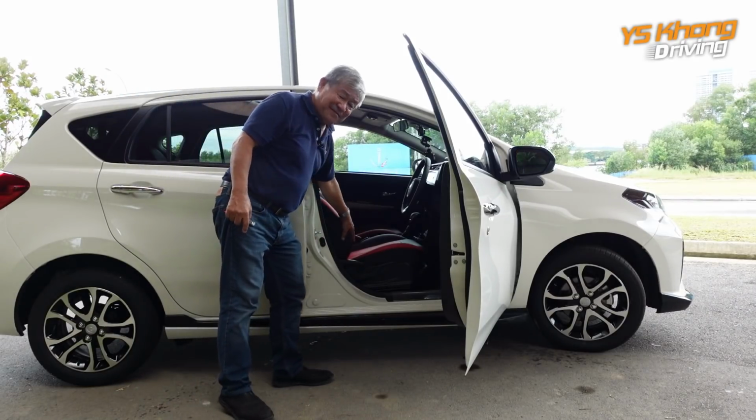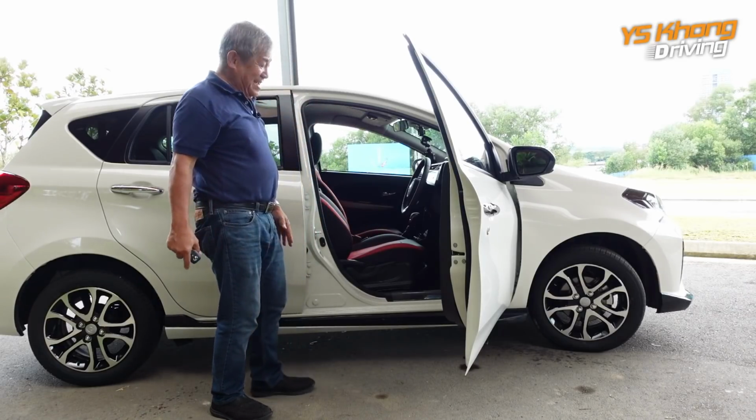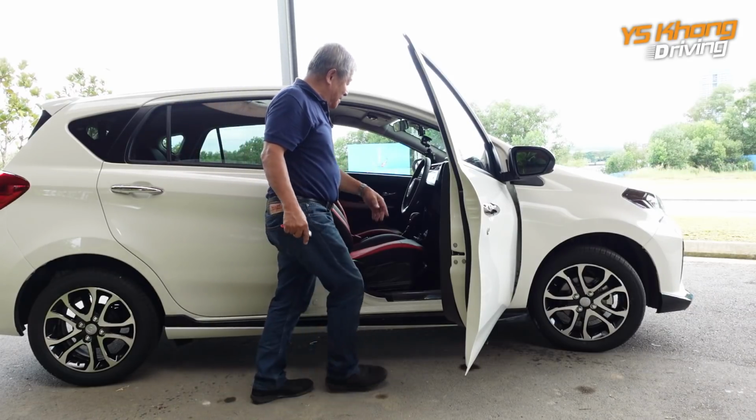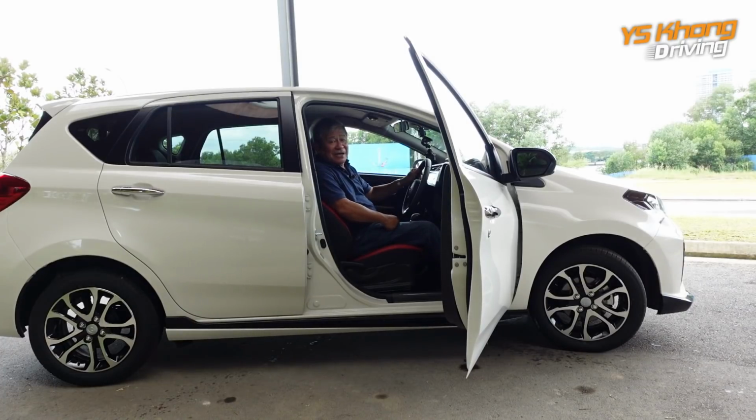You get, if you like red, this is it. Red and black leather seat, and this is of course the AV. It's got everything. Let's see, getting into the car is very easy. Yes, so you can get into the car and sit. Let's start the engine. It's quite hot.